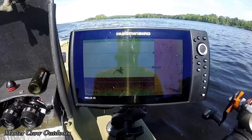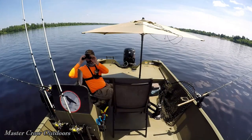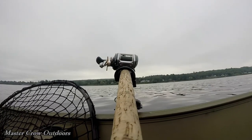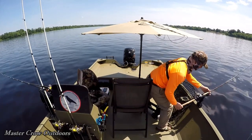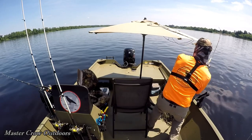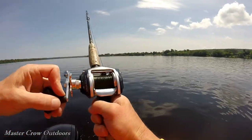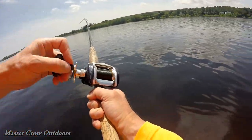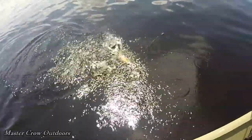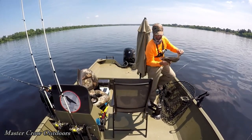Got a big fish swimming by right there, 11 feet down. Wonder what the heck that is. Probably a big muskie hunting the flats. That is a fish. We're on. Yes, we are. There he comes. Oh yeah. Oh, he's got some more weight now. He's doing the dance now. Look at those rolls. Little Atlantic.